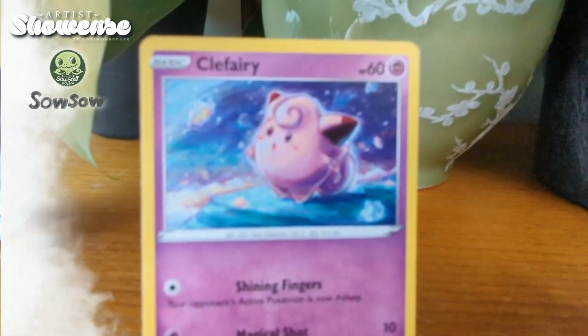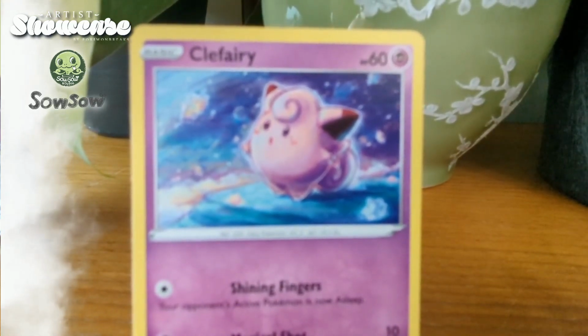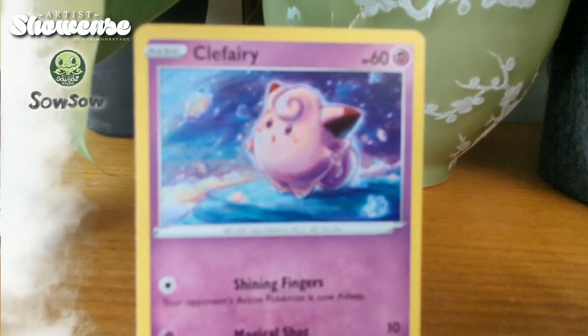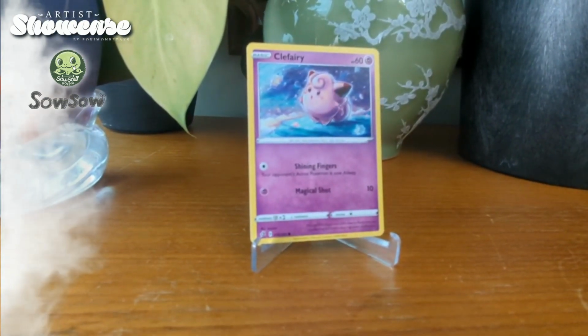The galaxy backdrop is just absolutely stunning. It looks like such a gorgeous fantasy scene. I think the wistful look on Clefairy's face, I just want to know what it's looking at. It is so cute. And you've got these little floaties in it. I forget what they're called. They were in Pokemon Snap as well.